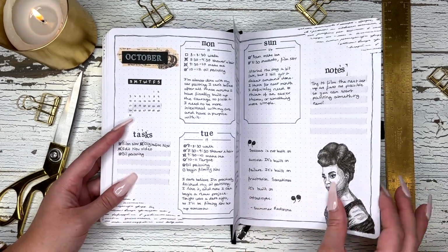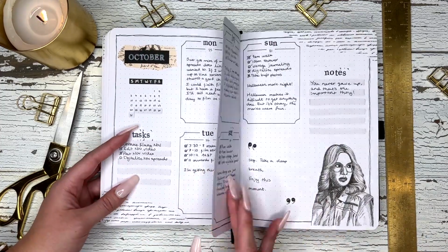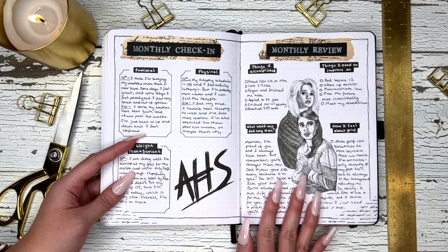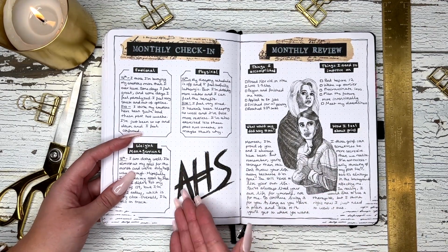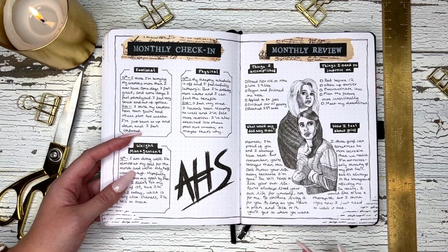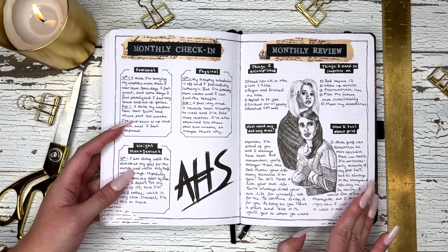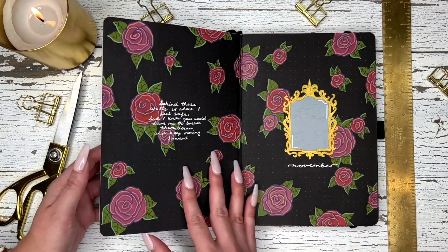So these are all characters from the show. I was very proud of this drawing, very proud. And then I just wrote big American Horror Story, kind of like the logo. And I love these characters too. Definitely one of my favorite setups.